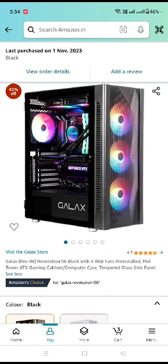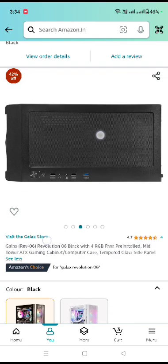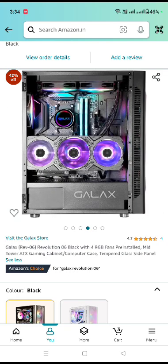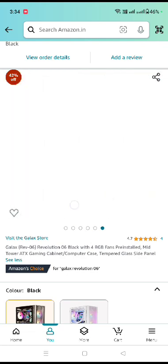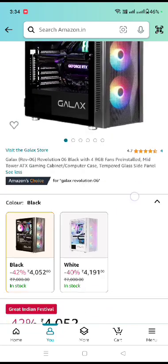And yes, this particular cabinet comes with pre-installed USB and audio jack ports, as you can see over here, where you can see the headphone jack, microphone jack, and USB slots, start and restart button. And this is the top version of that, where you can pretty much install like this. This is neat and clean, where it has great cable management. So that is the reason I have chosen this.